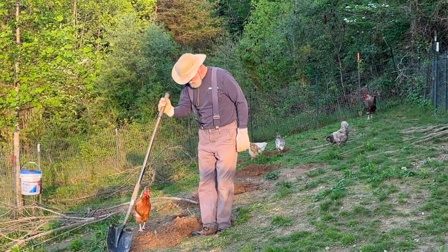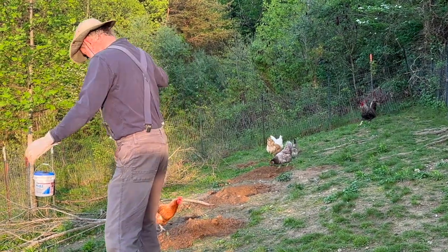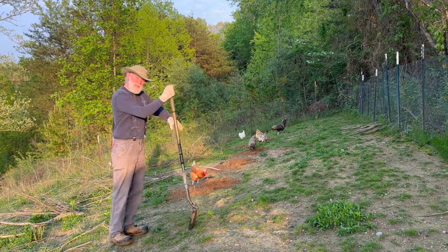So these camellias will grow about 10 by 10, so about 10 feet tall and wide. So I'm just kind of keeping them about 6 feet apart.